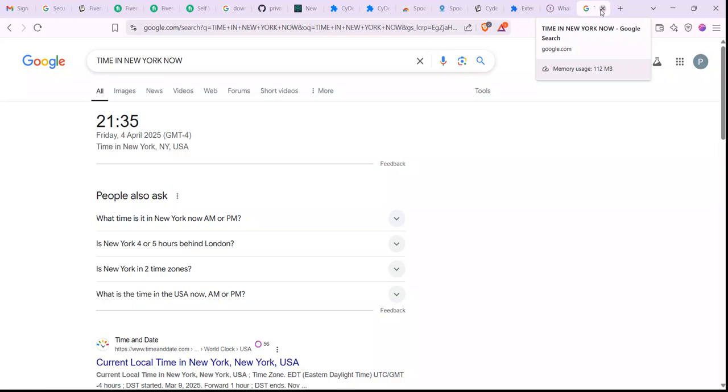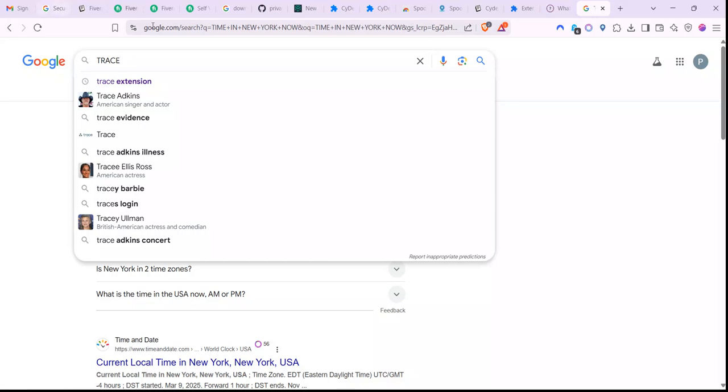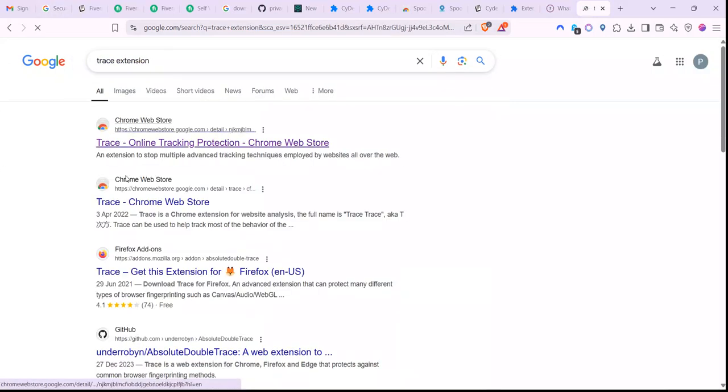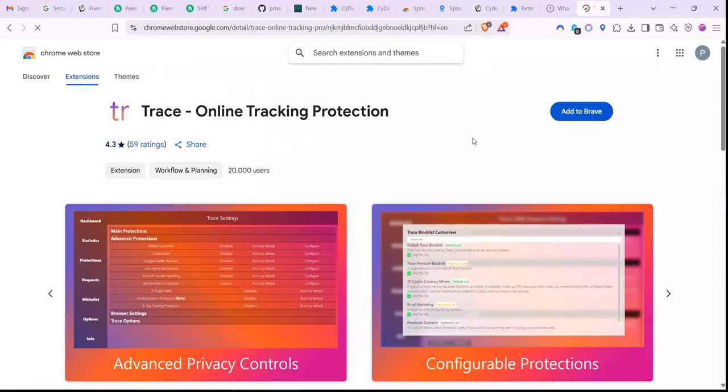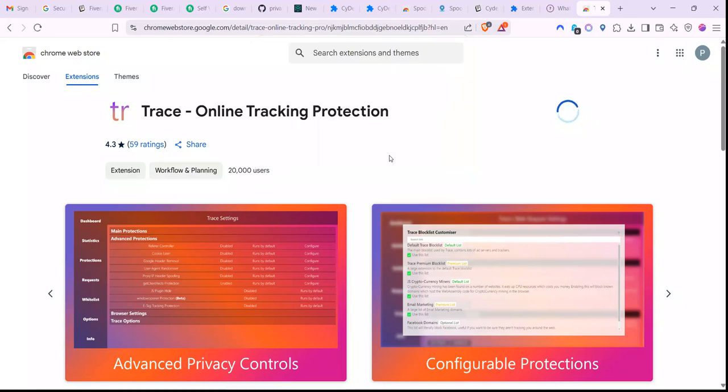Now, the third thing is called Trace. We call it the Trace extension. Make sure everything I'm adding looks like the one I'm showing, because there might be others. So we had this too. These Trace extensions are plugins that turn your regular browser into an almost complete anti-detect browser. Yes, it will be very, very, very difficult to detect the kind of browser you are using.